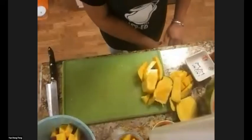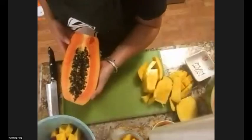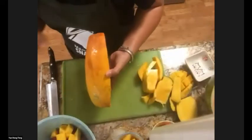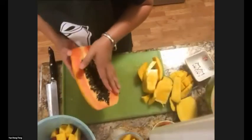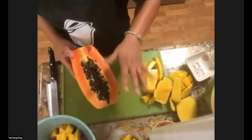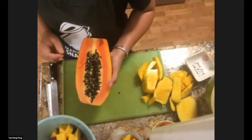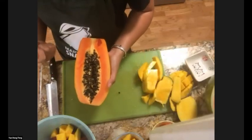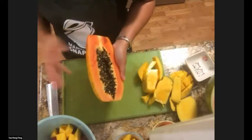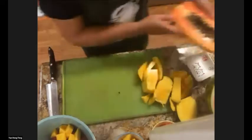Absolutely. Okay, next we have papaya. And papaya is a beautiful fruit. What you're looking for is a yellow one because the green ones are used more so in savory dishes. So here I just went ahead and cut this in half, and then there's plenty of these little black seeds inside. So those you want to take a spoon and scoop them out, and then you would just cut this similar to your other melons, like watermelon.